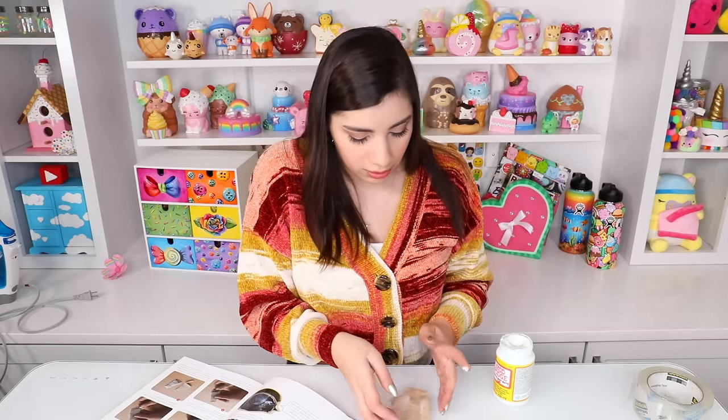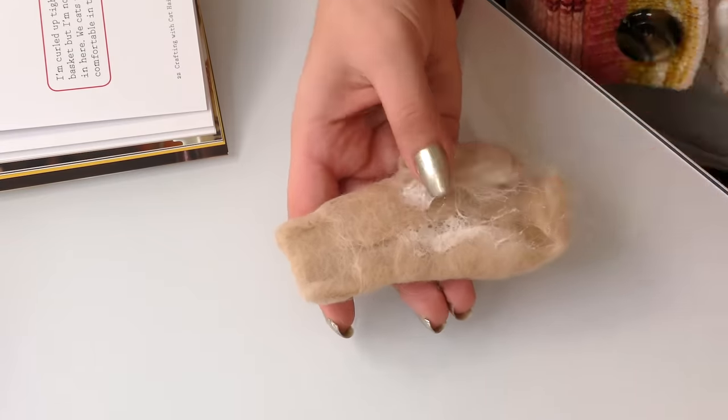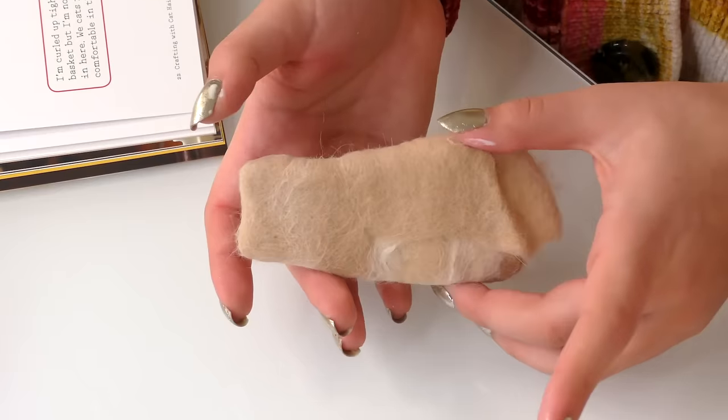Have some Mod Podge. I'm just gonna dip my finger in it and kind of stick the fur together in the back. I just want it to hold together and it's just the back, so I don't really care if it looks a little bit whack. The front actually is holding together pretty well though. Let me just let it dry and then come back to it.